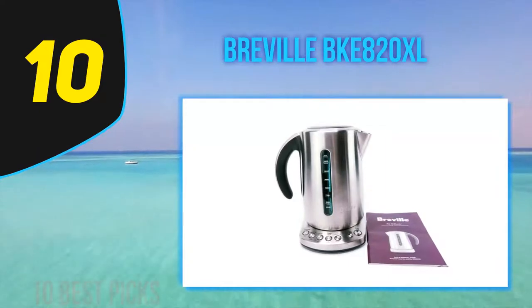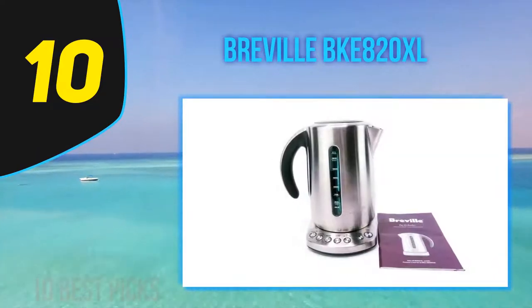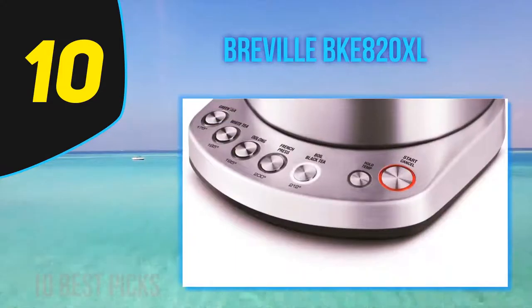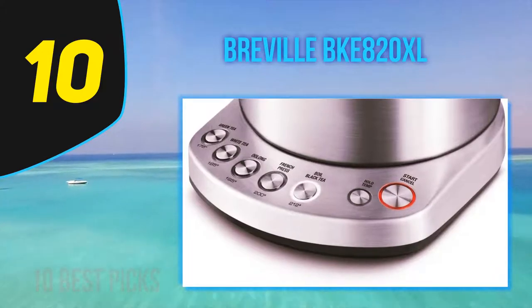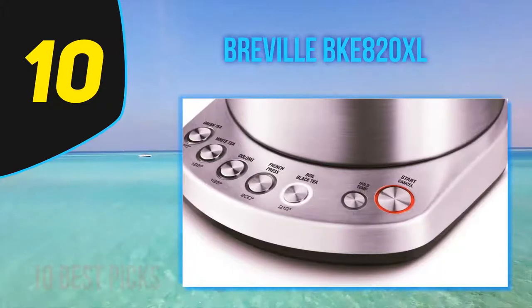BKE 820XL. Daily rituals are important. Whether it is brewing coffee or tea, making oatmeal or muesli, or simply popping a toaster pastry down in the toaster, what we do to start our day matters. Being able to control the temperature of our morning beverage or hot cereal of choice may seem like a luxury, but it is the little details that make our morning rituals matter.